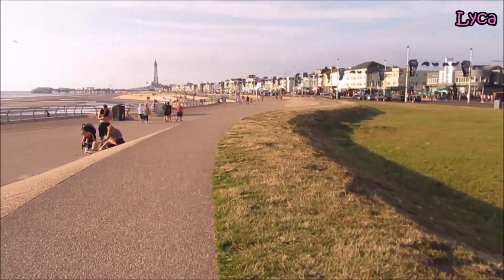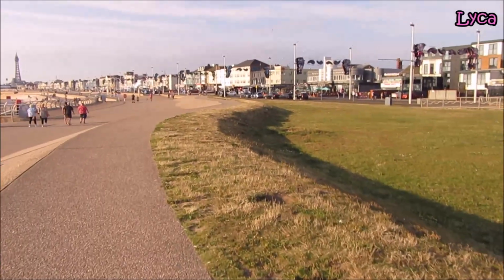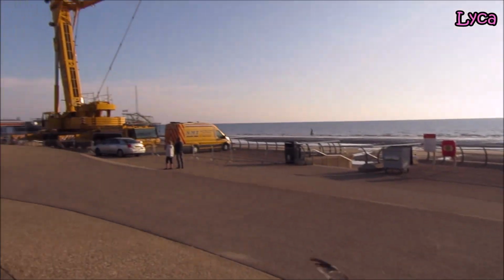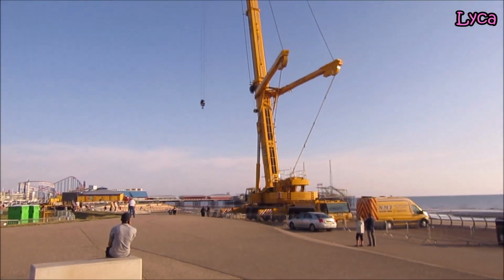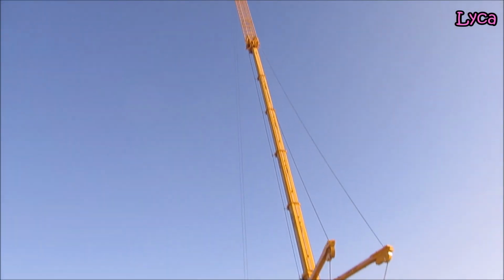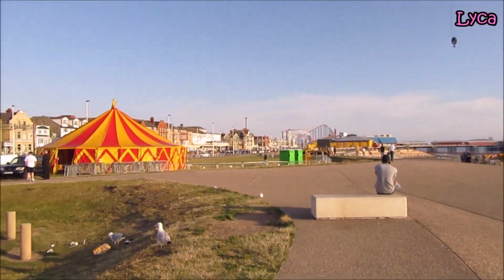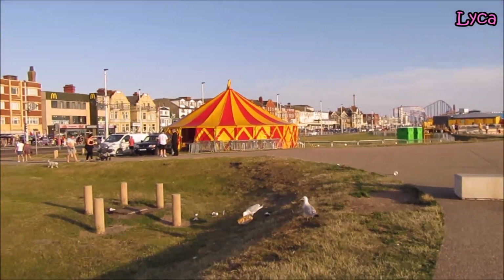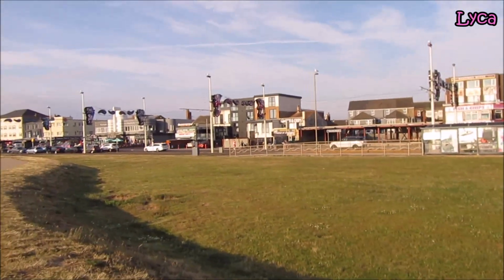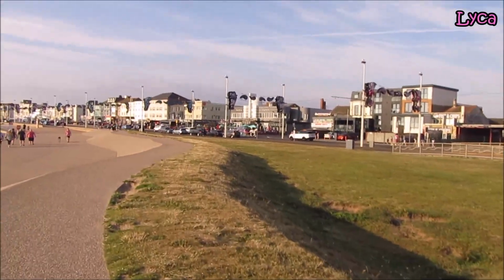I can come back and have another little look tomorrow and another little video. Maybe I'll see something. What is going on with it? Something's moving, the hook's moving, it looks like it's moving higher. It's a tall old crane for sure. Anyway, I've got to go. I'm really sorry I can't stay around and film, but I really don't want to miss that shop.